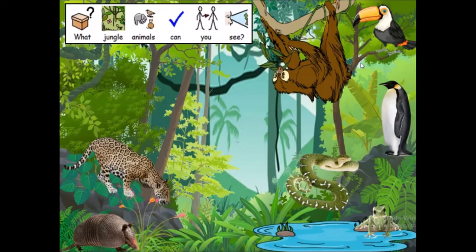So there's one more animal. Can you see him? He's very small. He's in the bottom corner. It's this animal here. It is a frog. But in the Amazon, there is a special kind of frog. And it is called a glass frog.